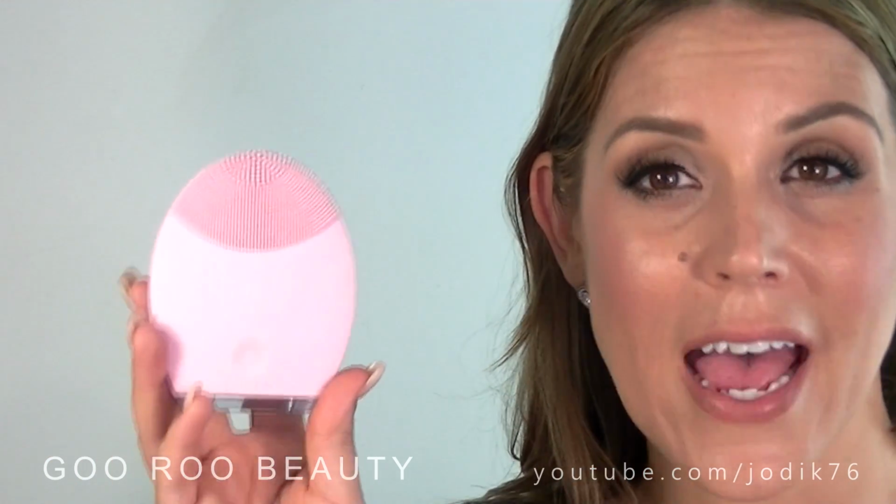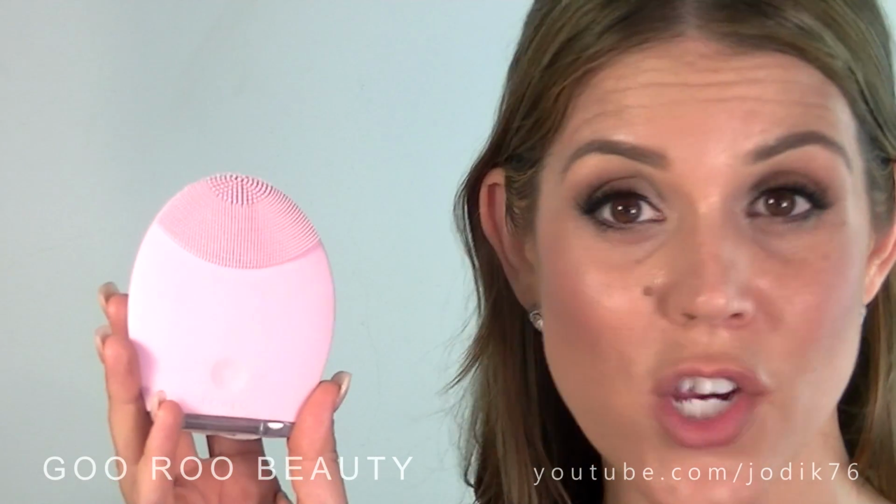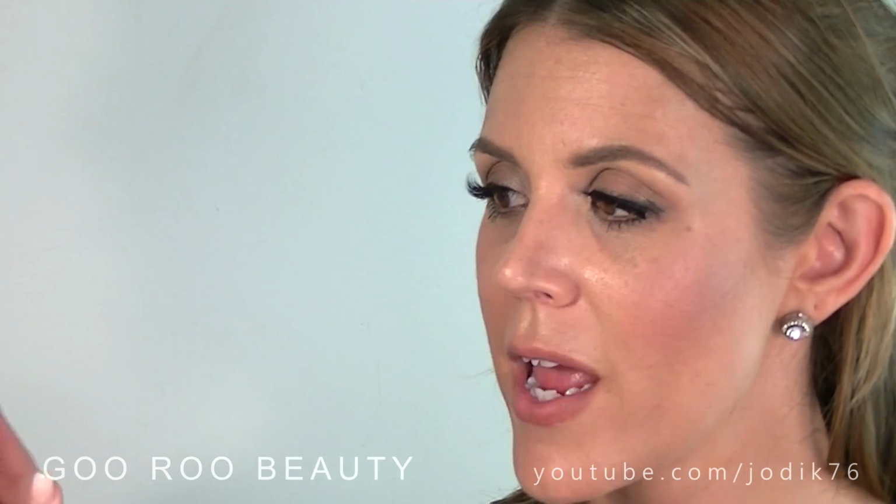This also has a very long-lasting battery. I have been using it for so long, waiting for a chance to recharge it. It is still going strong. They say that this is able to be used 300 times before the battery needs recharging, and it's very, very easy to recharge. Just a little port in the bottom there, and you just plug it into the wall.